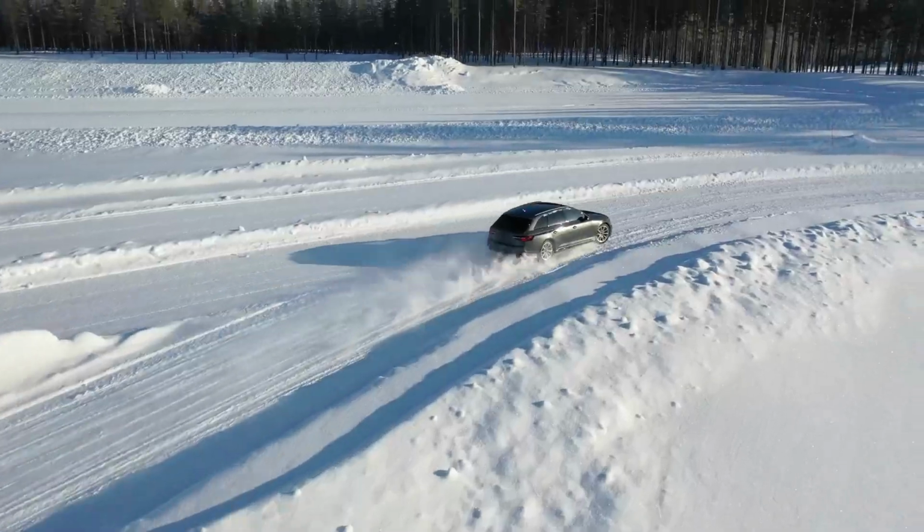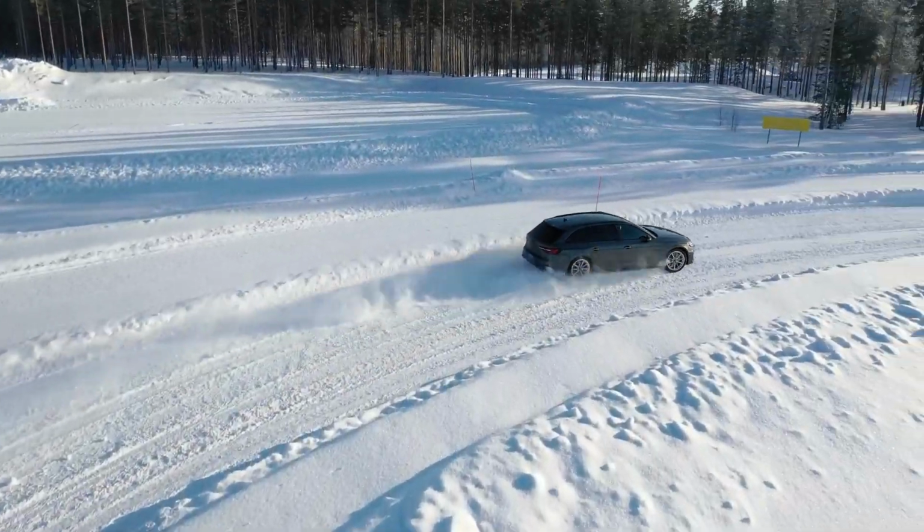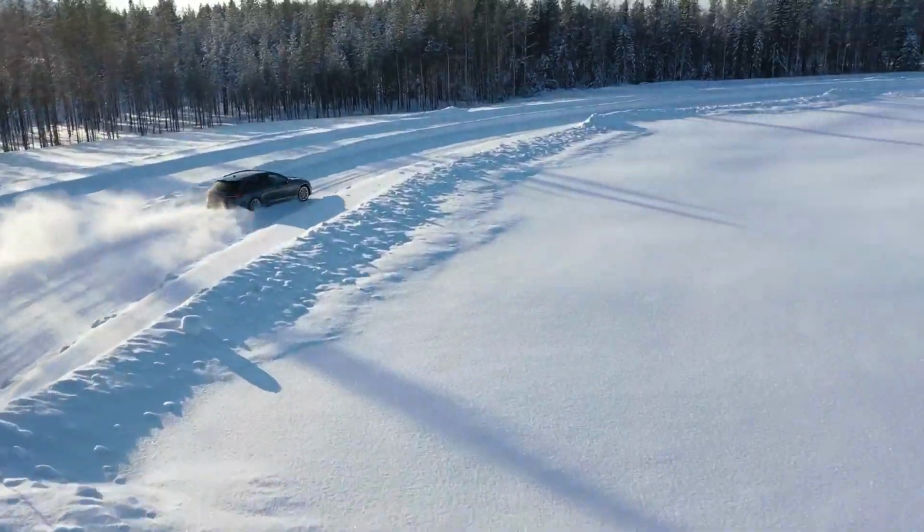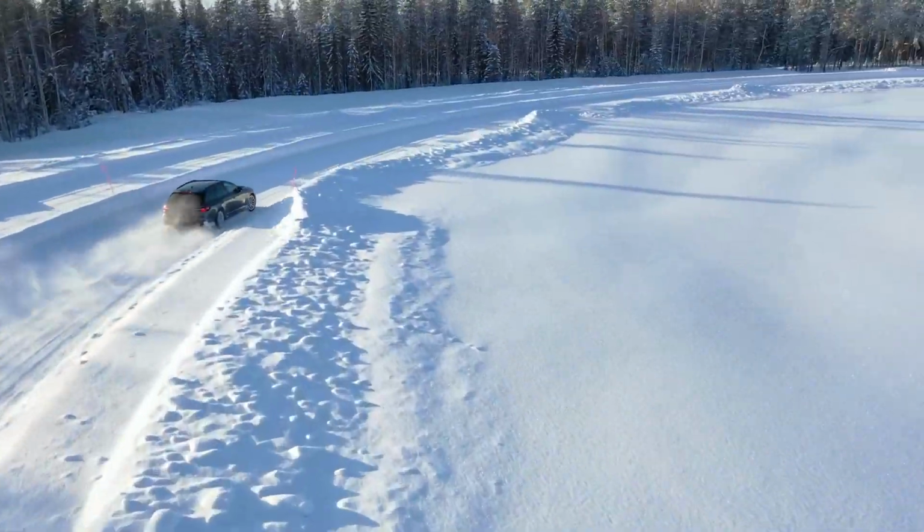Got to hold the button down, drop it down to second, and this corner, let's just boot it. This is how I end up crashing. There we are, flat out on the limiter. That sounds fantastic. That's one thing, even if the Tesla is faster, that's one thing the Tesla just isn't going to have, and that's the sound of this car. This is very quiet and very sideways.